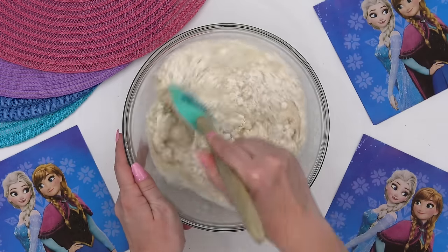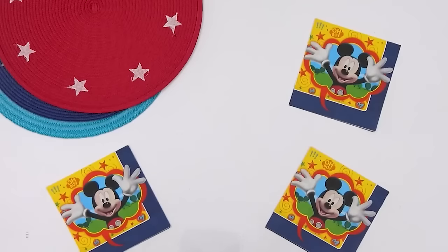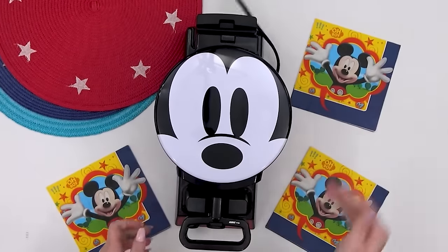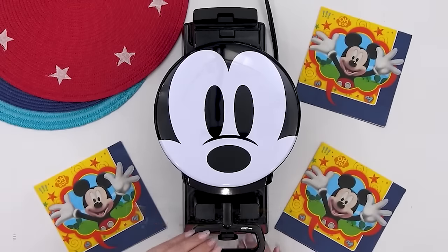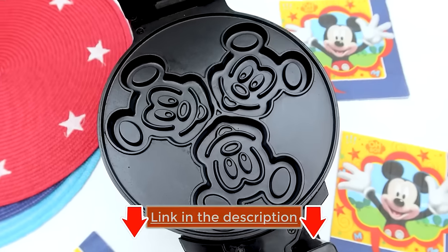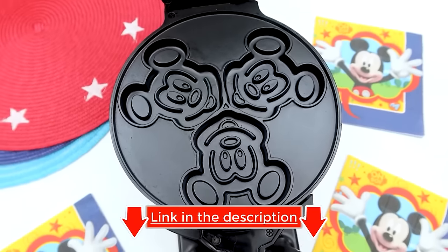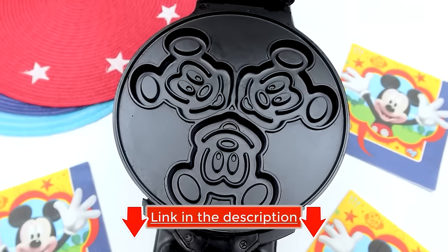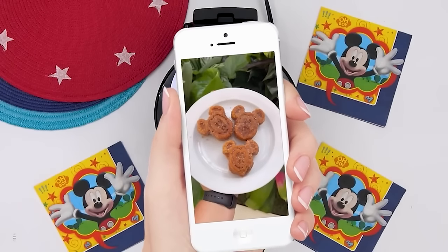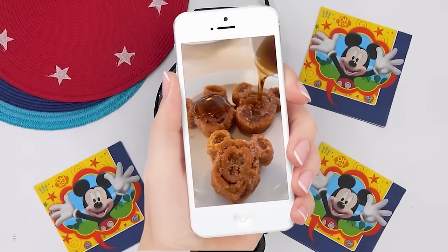And you guys, that definitely includes some Disney-themed ones like this Mickey shape. One of the last times I made Mickey waffles, I used this waffle iron that I found on Amazon. Now this makes Mickey waffles just like the ones you might find at Disneyland or at Disney World. It's super heavy duty. It can make 6 waffles at a time, but it is kind of pricey.